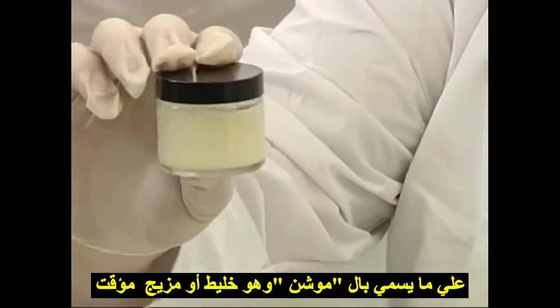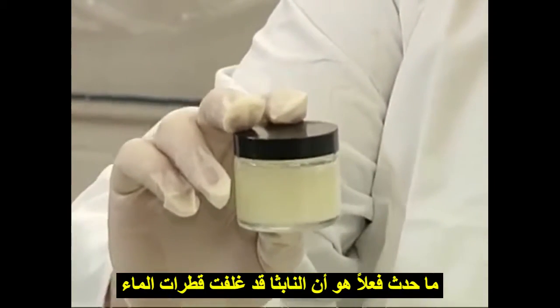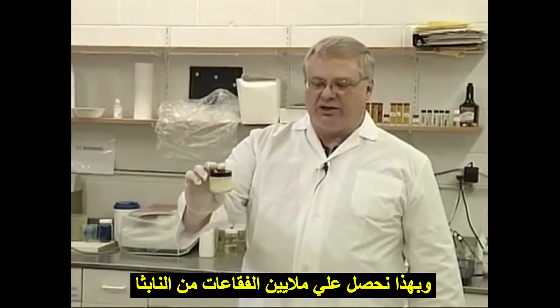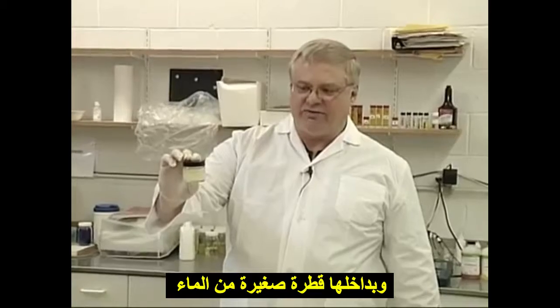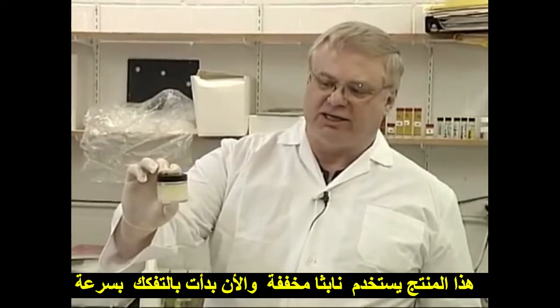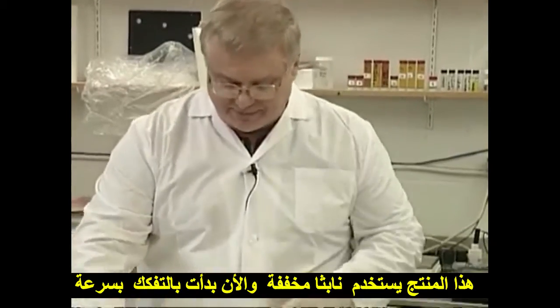If you agitate them, even for a brief period of time, you end up with what we call an emulsion. An emulsion is a temporary mixture. What has actually happened here is the naphtha has encapsulated the water. And so you've got a million little bubbles of naphtha, and in the center of each one is a droplet of water. This particular product uses a light naphtha, and it will start to break apart fairly rapidly.